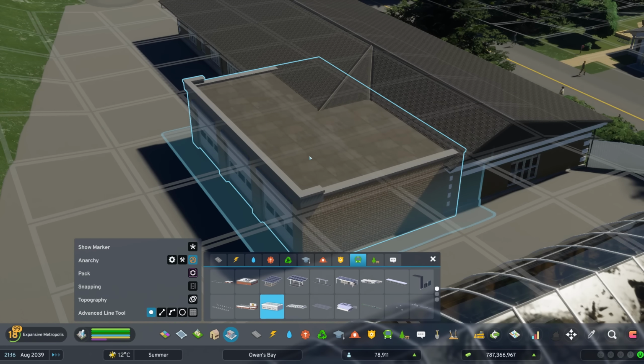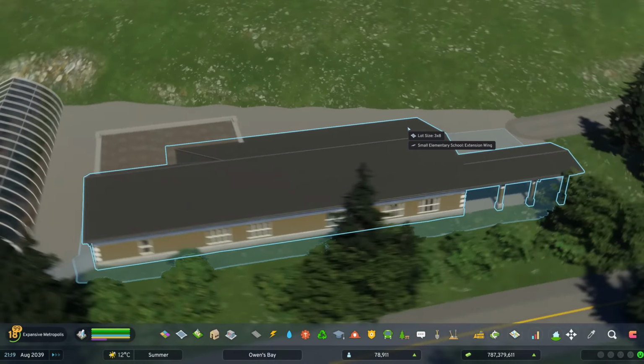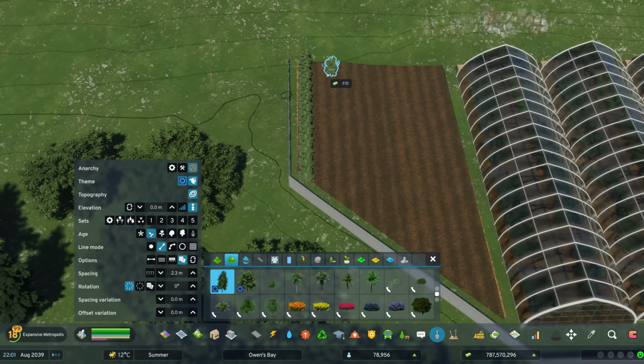For the maintenance building, obviously they need a garage. I'm going to use the taxi garage for that.